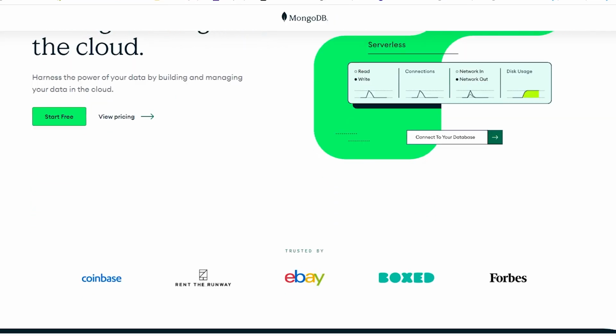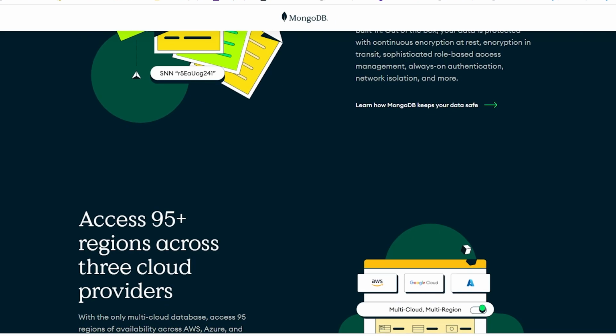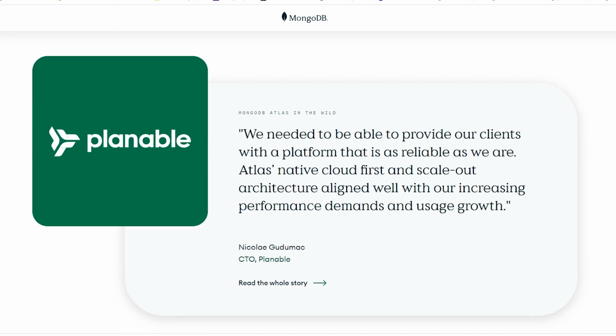Having never worked with MongoDB before and having only used Firebase as a non-relational database, I'm excited to get hands-on with MongoDB and start learning more about this, as I've only heard good things about it and it's definitely a skill I want to introduce to myself and improve on throughout 2023.